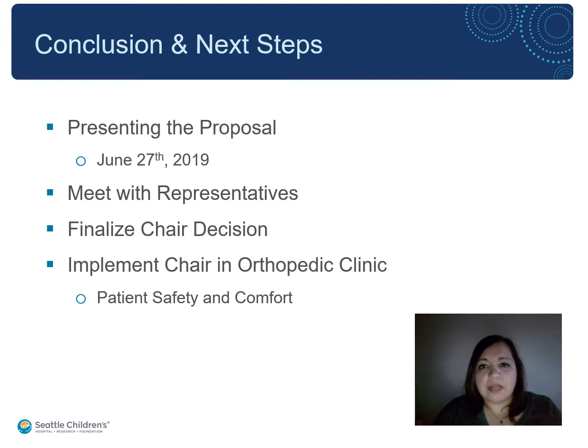The final step in completing this project will be to implement the purchased chair in the orthopedic clinic. In completing this purchase, our department will prove its continuous efforts to increase patient safety and comfort during our exams to ensure that we are doing right by our patients.